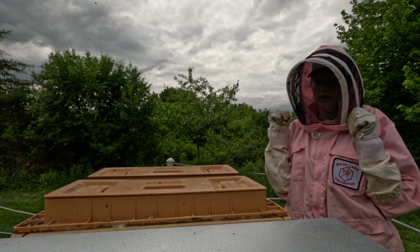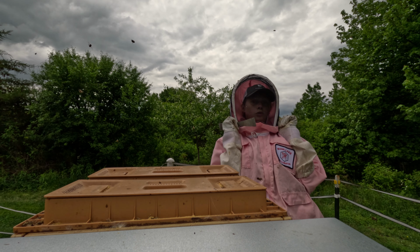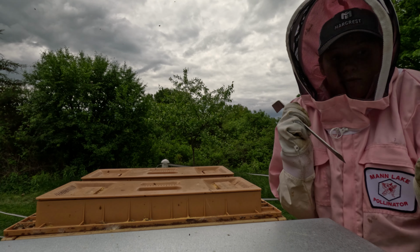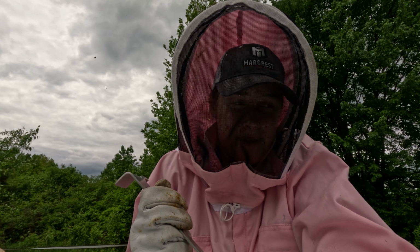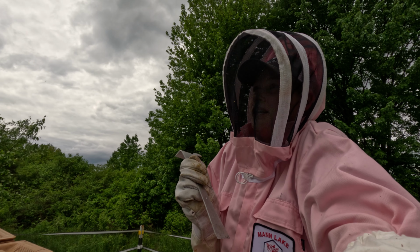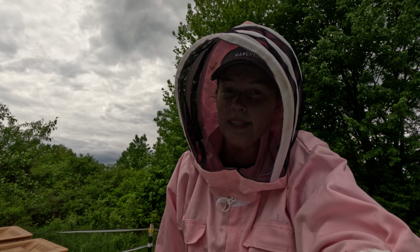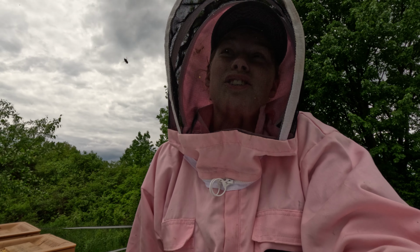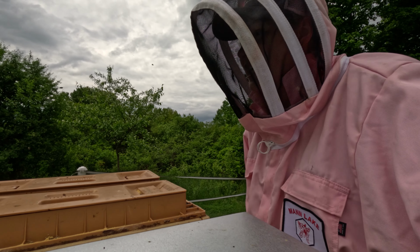Oh, I'm so scared. Oh my god. Could yellow jackets sting through this? Now I'm definitely not opening this hive. I mean, no, I'm gonna open this hive. I gotta get yellow jacket traps out today. So that's gonna happen. That one seems so big.